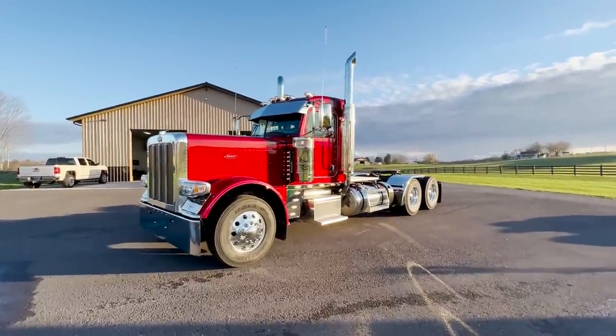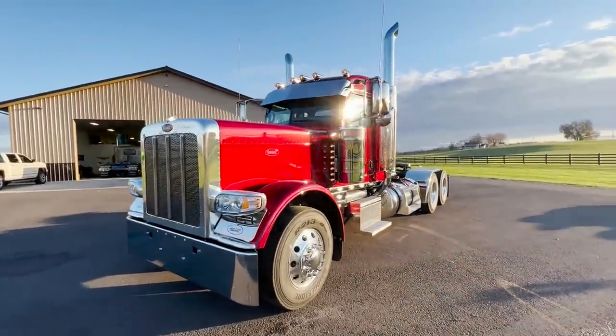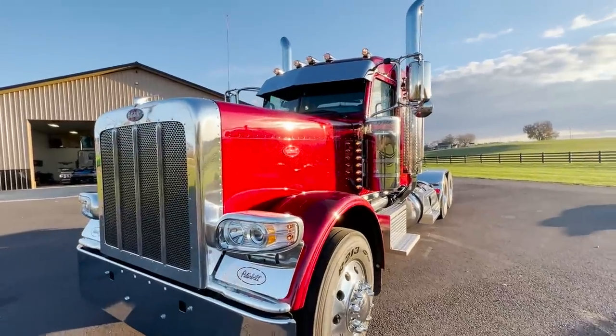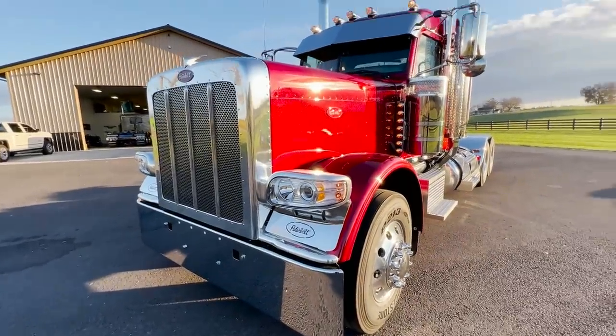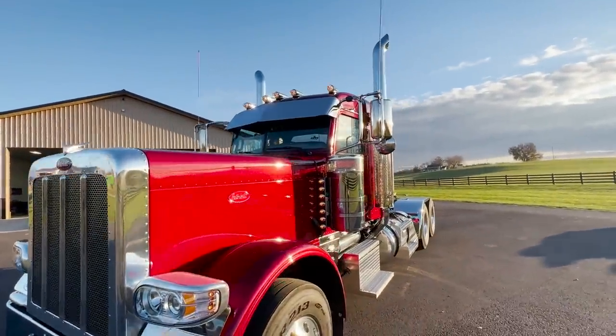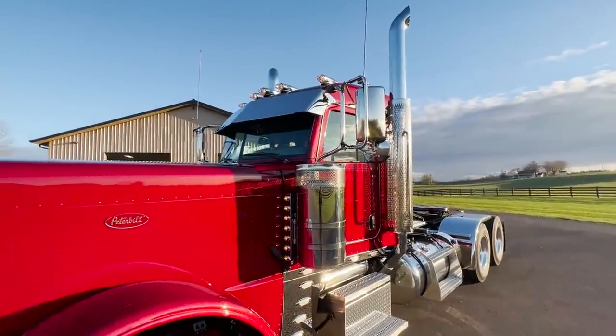So let's go over some stuff we did to this thing. Again, this is just a simple chrome kit and a visor, but with this truck it makes it look awesome. We did the Peterbilt logo rock guards, and that's a 14 inch visor. I believe it is.